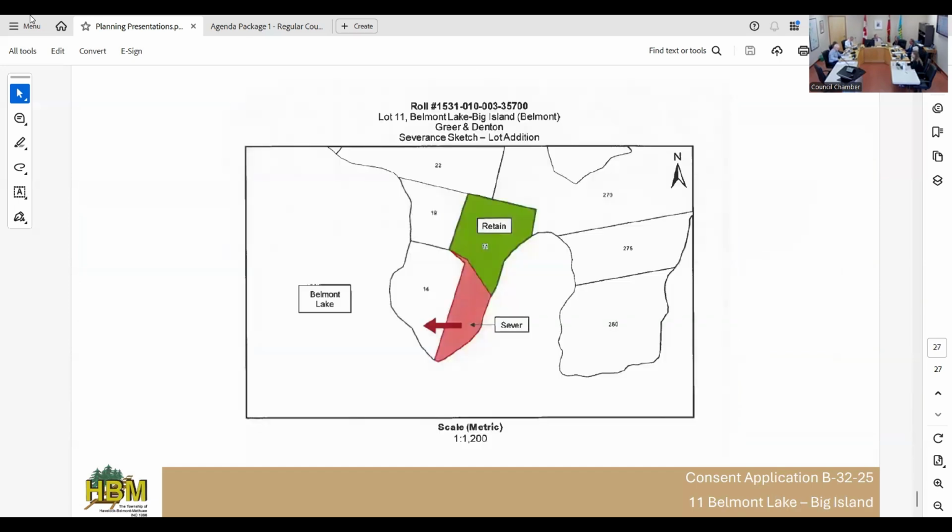Next slide, please. If approved, the consent application would have the effect of severing off 0.1 hectares or 0.25 acres of land from 11 Belmont Lake Big Island to be added to the adjacent parcel of 14 Belmont Lake Big Island. This will have the effect of increasing the lot area of the benefiting lot from approximately 0.2 hectares or 0.5 acres to 0.3 hectares, 0.75 acres.